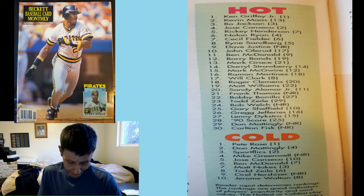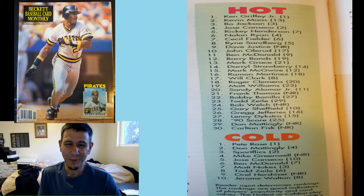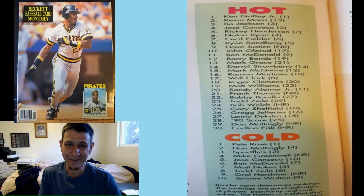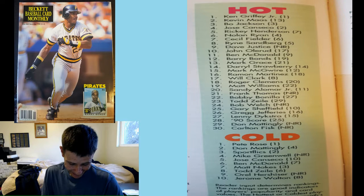He was number 1, and he was number 1 last time, too. But Don Mattingly's number 2. I wonder if that's with injuries or Sports Flicks. I don't know why all the hate on Sports Flicks. Even back in the day when they first came out, people hated Sports Flicks. I know people don't like it now, but even back in the day, it was on the cold list.